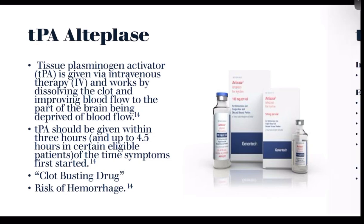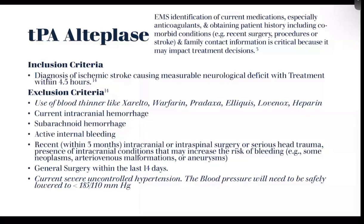The other thing I want y'all to know is the inclusion exclusion criteria on this. So what's the exclusion criteria for TPA? If they're on a current blood thinner, right? True blood thinners: Xarelto, warfarin, Pradaxa, Eliquis, Lovenox, heparin, many more. But I want you to know, students, listen carefully to this. Plavix and aspirin are not blood thinners. They are platelet aggregation inhibitors, okay? So be aware of that. A patient taking Plavix, I know you think, oh, that's a blood thinner. It's not. It is not a true blood thinner, okay? So that's not an exclusion criteria.